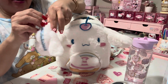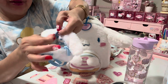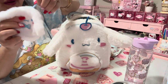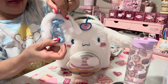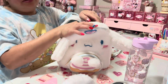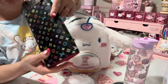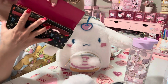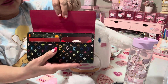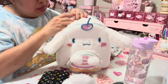Okay, a little tiny mini. I put my coins here when I pay cash. So cute too. Of course, my wallet inside for safety purposes. I just don't want to open it a lot. I just do this.